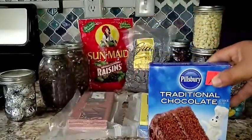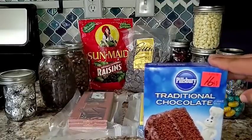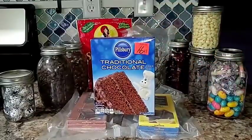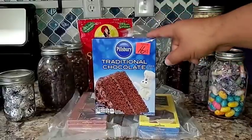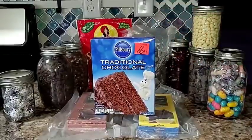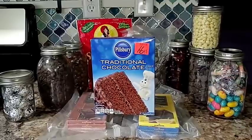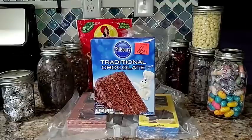2016. And the reason I decided to take this one is I have several boxes of cake mix that are put away in their original containers. But the reason I picked this one specifically is because we had one of these just a few days ago. Absolutely nothing wrong with it. I didn't have to package it with an oxygen absorber or anything. Just from experience, I know that these will last a very long time on their own.